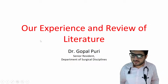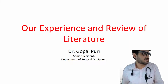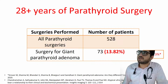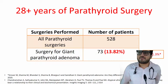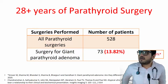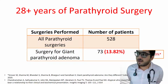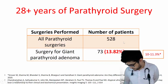Now I'll discuss our experience with these giant parathyroid adenomas along with a short review of literature, as Dr. Kiran has covered most of the aspects. So giant parathyroid adenoma is more than 3.5 grams, as we have seen, because it's more than the 95th percentile. We have 28 years and more of experience with parathyroid surgeries, and we have performed about 528. In fact, this morning we performed the 529th surgery on parathyroids. Of these, surgery for giant parathyroid adenomas has been done in 73 cases, which amounts to about 13.8, that is 14%, which is slightly more than that reported in the Indian literature, which is 10 to 11%.